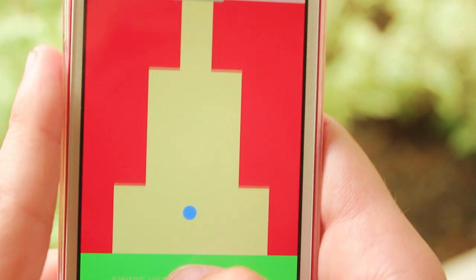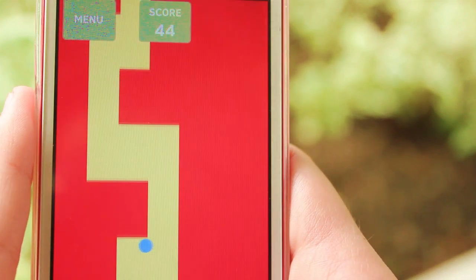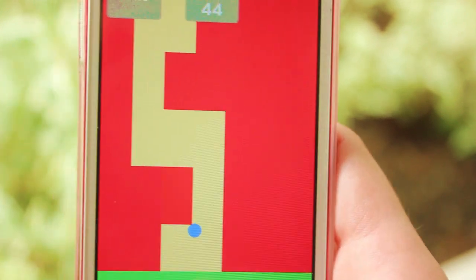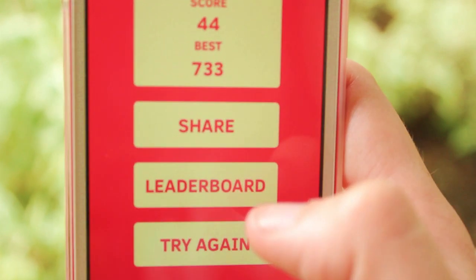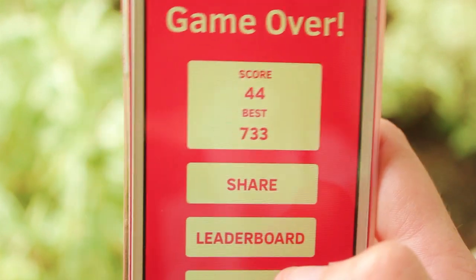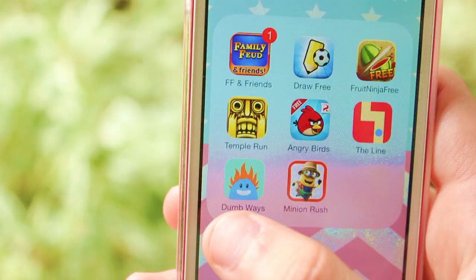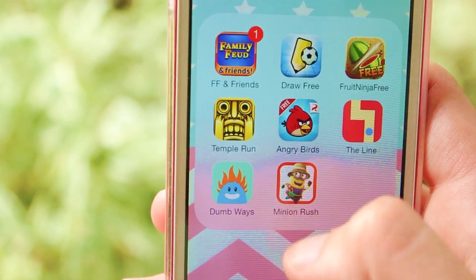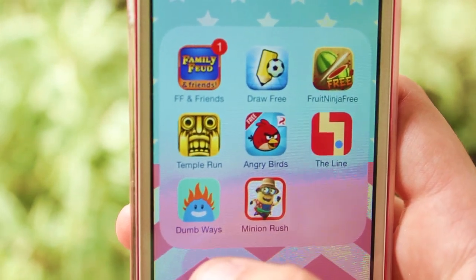this is how you play this. So you just, okay, I'm looking through my screen, so it's really hard, and you just move. Okay, my high score is like 700, and I'm really proud of myself because it's the highest in my family, and I usually have the lowest score, so look at me now. It's really hard, but it's so addictive and really fun. I have Dumb Ways to Die and Minion Rush. I'm not going to go through the games because I'm sure everyone has heard of these.